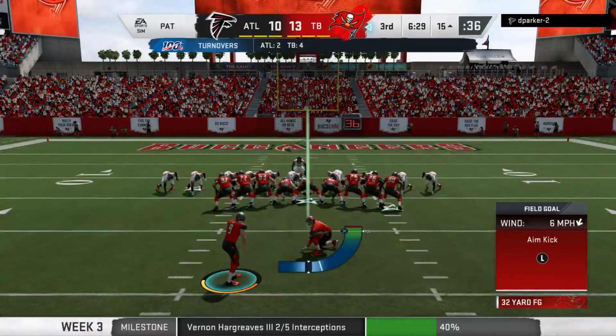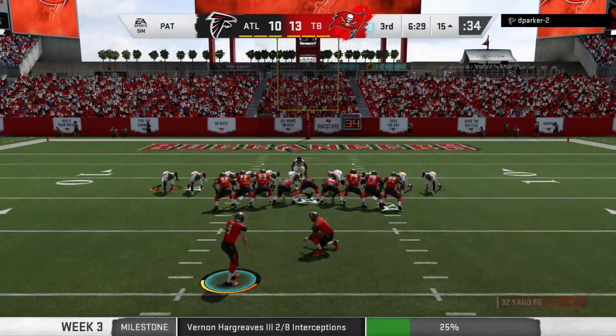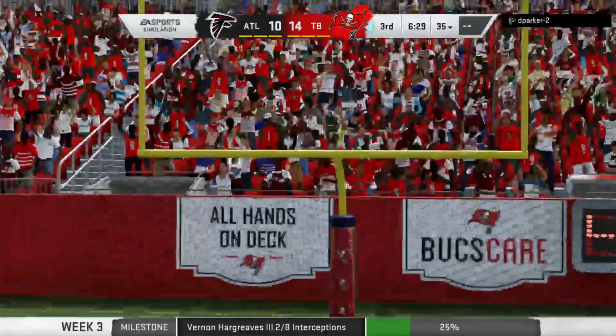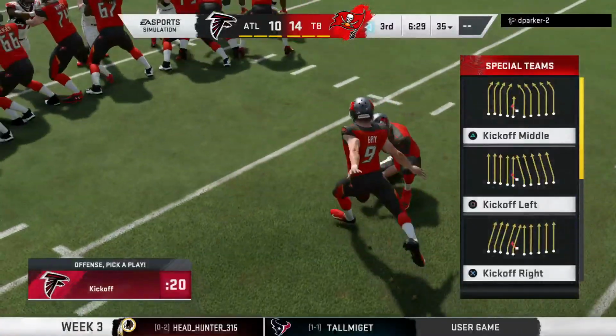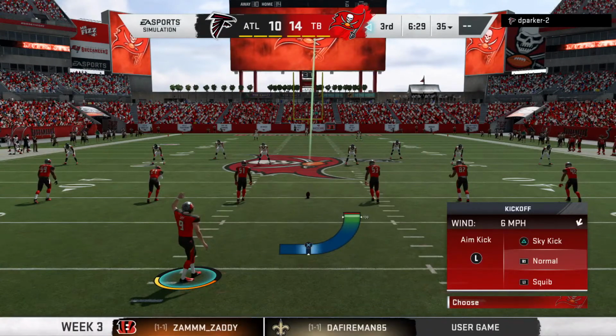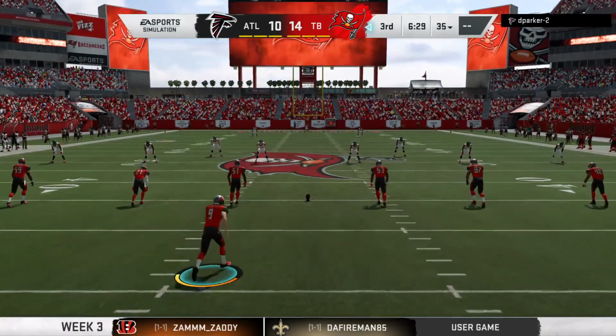Now, that was a beautiful play. A pick six. How would you punctuate something like that, partner? What do you mean, with an exclamation mark? Exclamation mark, a big word. What would you do with that? Ampersand? I like it. Extra point by Gay is up and good. And the lead is now 14-10.